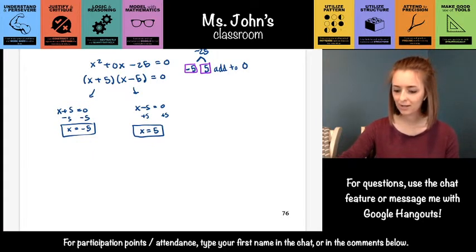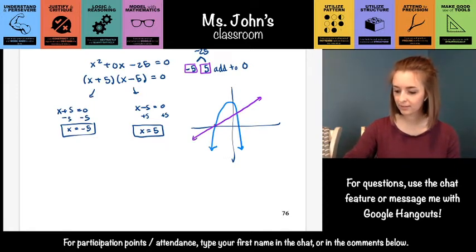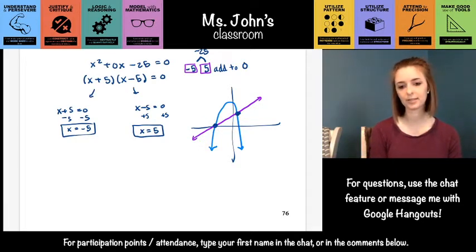What's happening here is that we have a parabola, actually it's upside down because it has a negative x squared, and then we have a line of some sort. Because this is a system of equations, we're looking for the coordinates of those two points. We know it's at -5 and +5, but we don't know the y coordinates.